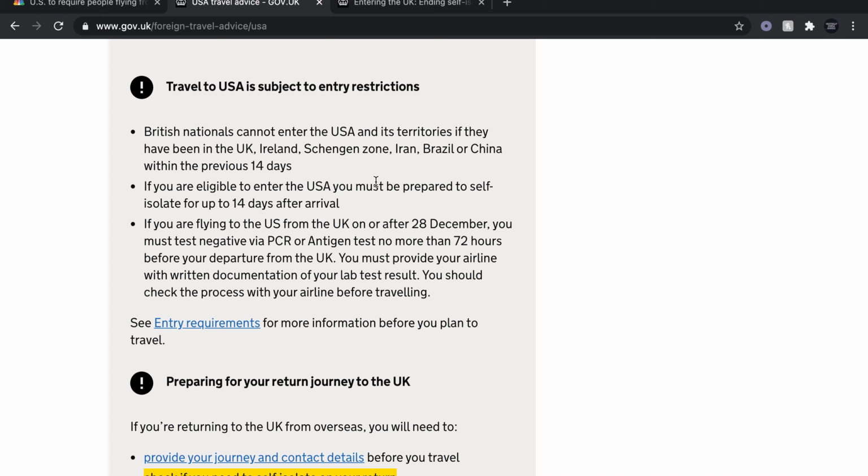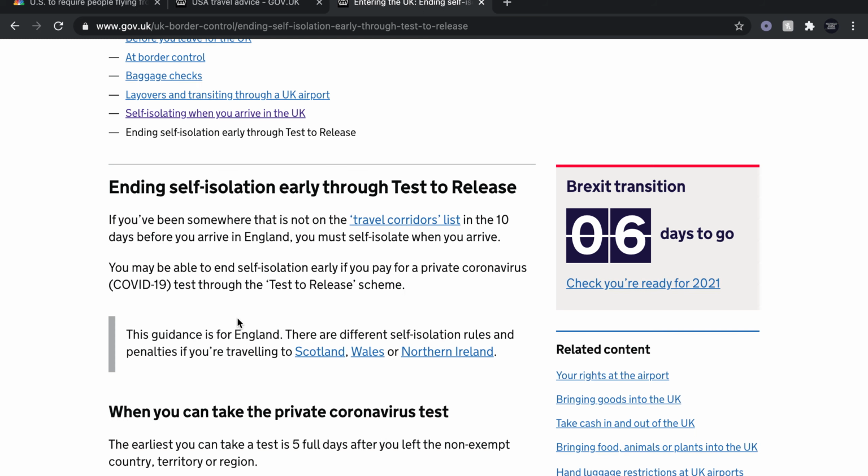So now you're thinking, what about people who are in the States flying to the UK? Do they need to be tested? No, you don't. Rules of flying to the UK: if you've been somewhere that's not a travel corridor, I'll open that in a new window and show you the travel corridor, in the last 10 days before you arrive, you must self-isolate. You do not have to be tested beforehand.